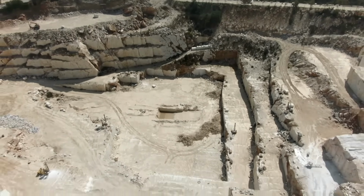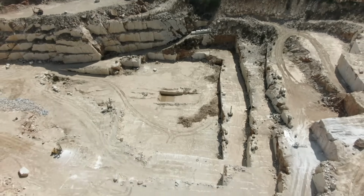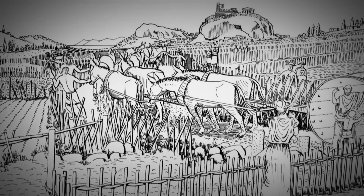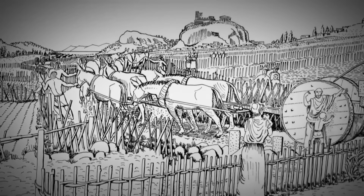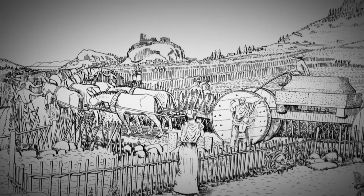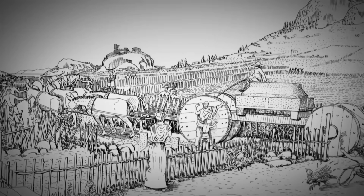17 kilometers separated the quarry from the Acropolis. To transport the marble blocks over such a distance, the Greeks used wooden carts pulled by mules. It could take an entire day to move a single block from the quarry to the foot of the Acropolis.